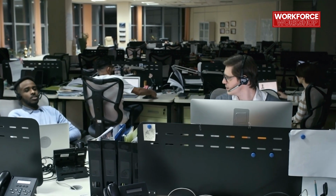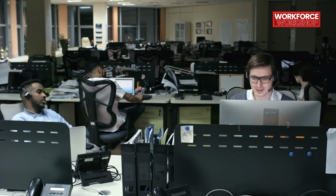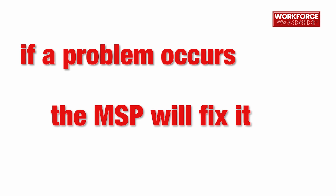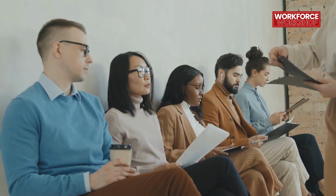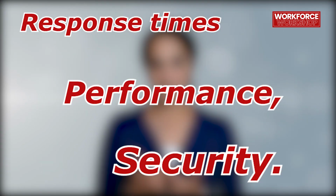Typically, subscription-based MSPs focus on the quality of service of an organization's network and bill monthly. As part of the agreement between the MSP and the organization, if a problem occurs, the MSP will fix it. Subscription rates are defined per computer or price of equipment. A service level agreement, SLA, outlines what the organization can expect from the MSP concerning maintenance, security monitoring, and reporting. The contract also specifies response time, performance, and security.